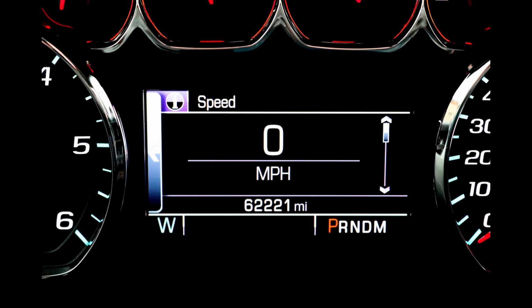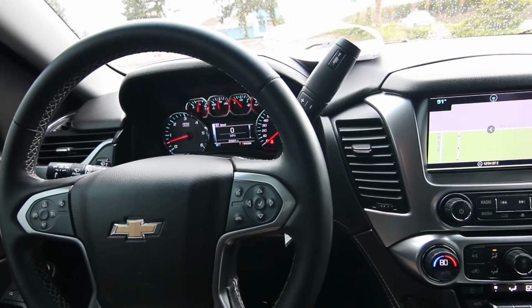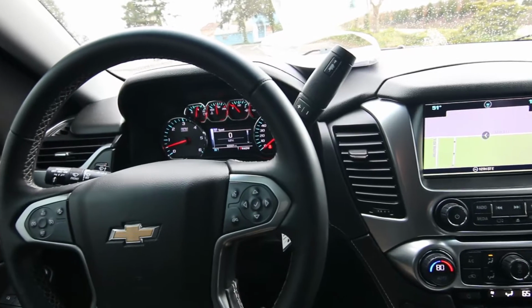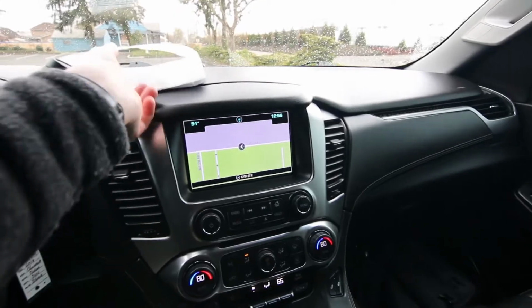You really can't ask for much better history. Local one owner, clean Carfax, regular service history since new at Chevy. Usually when you have a vehicle that's about 5 years old or 62,000 miles, that's not always the case. Obviously if vehicles are a lot newer, but usually when you have older vehicles with higher miles, they have multiple owners. They might have crossed state lines, and there's a higher chance of having accidents and damage on the Carfax report. 62,221 miles, beautiful leather wrap steering wheel.